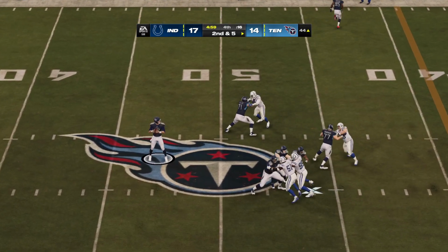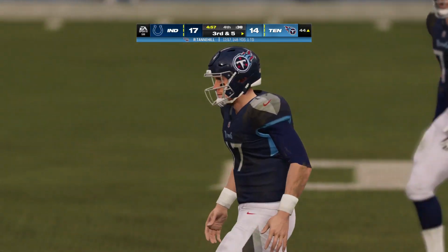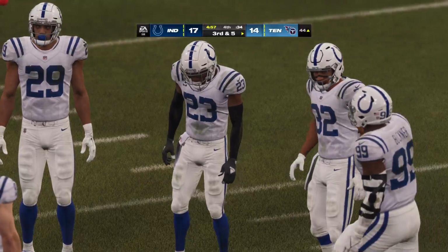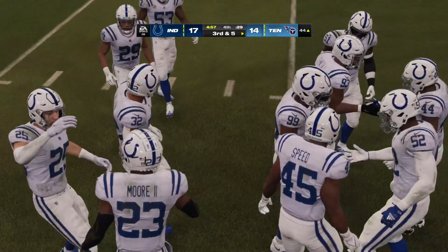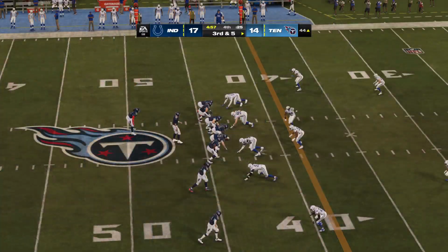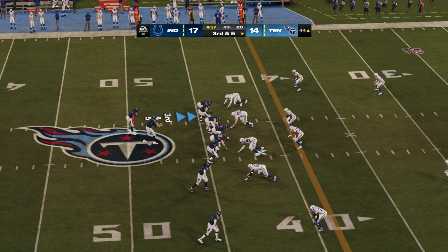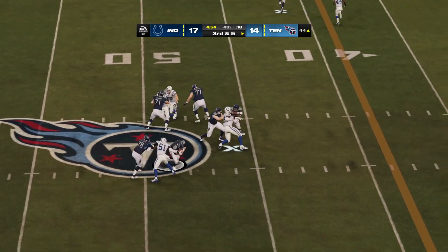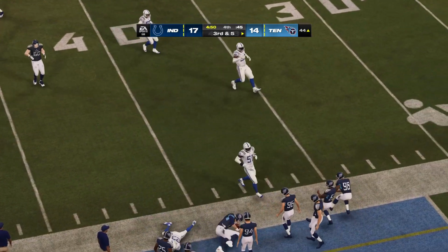Tannehill now to throw. That one behind his receiver and incomplete. Looking for Treylon Burks that time. And it's 3rd and 5. Now Tannehill, staying on his feet. Eluding the pressure right.